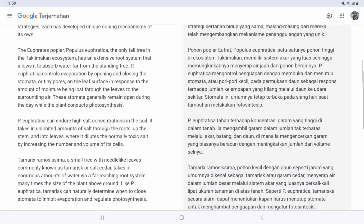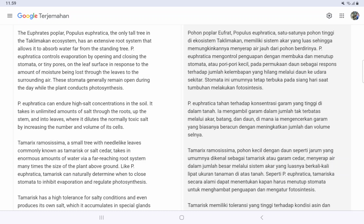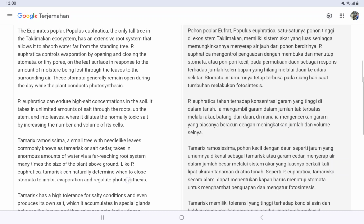The Euphrates poplar, Populus euphratica, the only tall tree in the Taklimakan ecosystem, has an extensive root system that allows it to absorb water far from the standing tree. P. euphratica controls evaporation by opening and closing the stomata, or tiny pores, on the leaf surface in response to the amount of moisture being lost through the leaves to the surrounding air. These stomata generally remain open during the day while the plant conducts photosynthesis.